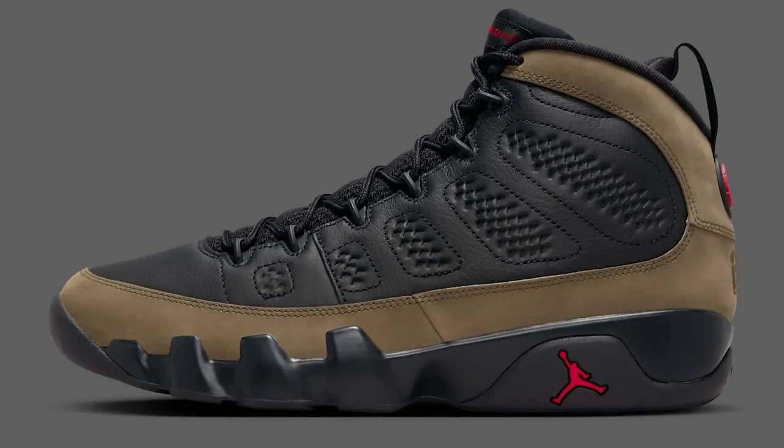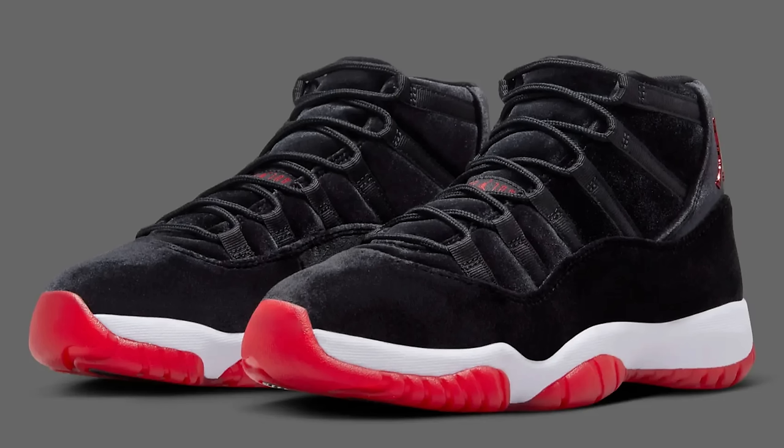Okay, so this next one, very excited about. I've seen these, I love these. The only problem is, not in our size. Yeah. This one, the ones they're going to bring out in girl sizes only? Yeah. And I mess with these too.